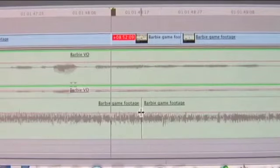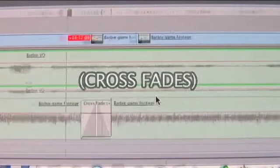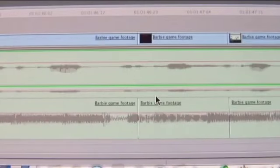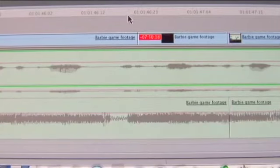And then I might end up using some cross dissolves to smooth it out a bit. So it's basically one big tricky puzzle just to make the sound as good as it can be.